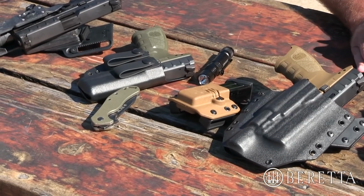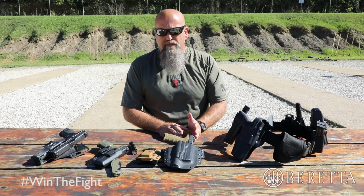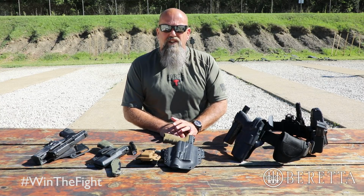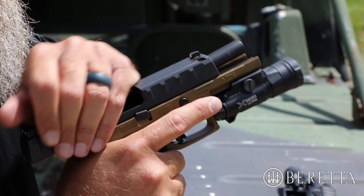As a day-to-day CCW holder, whether you carry inside the waistband or outside the waistband, I strongly recommend, like for all the other circumstances, carrying a light on the gun. Having a light on the gun allows you to deal with problems and apply force and identify things, which is most important, without having to occupy your other hand.